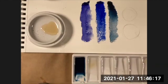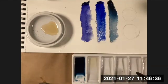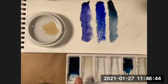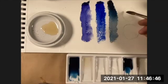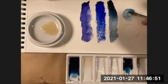I say just a few drops because if you use a lot of gum arabic, it can get your watercolor to look very glossy. It can also make it a little bit more brittle. And obviously those are two things. The glossy is neither here nor there aesthetically, although that's not something we normally think of with our watercolors. I'm going to put some of that indigo over here. So I've got indigo over here just with water, and I'm going to put that in this circle here.